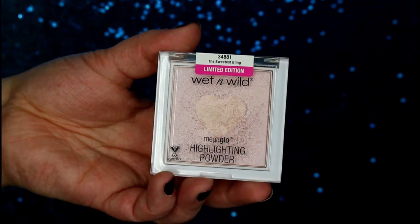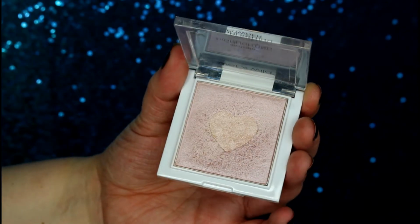Another highlight I think should absolutely 100% be permanent is the Wet n Wild Mega Glow Highlighting Powder in the Sweetest Bling. This is from Wet n Wild, and this came out in their spring collection, I want to say last year, but this is so gorgeous. It's just the most bright, beautiful white pink highlighter. I absolutely love this. It's actually what I'm wearing today.